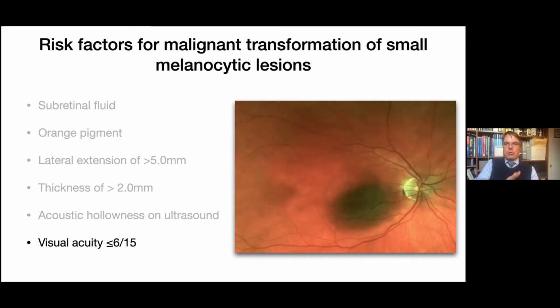So we don't do any magic. We just use these scans really when the patient comes through the door with that lesion, and then we can give an estimate how many risk factors are present, and that will tell us the risk of this being a melanoma or transforming to a melanoma in the future.